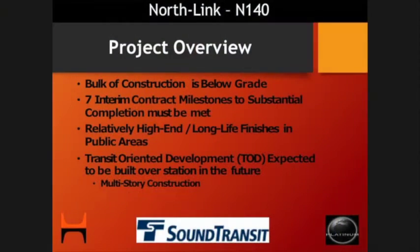We have, I call it relatively high-end, but long life finishes in the public areas. Sound Transit's goal is these are 100-year life structures, and so it's built that way, and the type of finishes they put in place are representative of that kind of expectation.